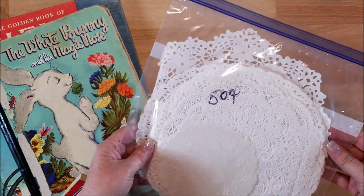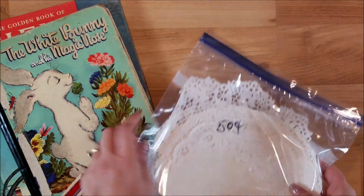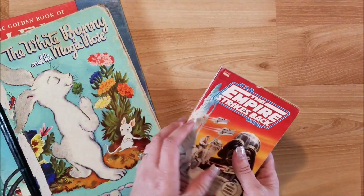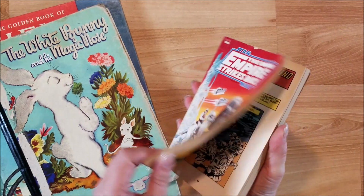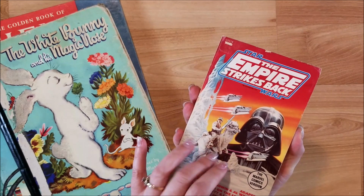And then there's this package of doilies. It's all different patterns, and that was 50 cents with 20 or half off that. I found this for a friend if she wants it, because she collects Star Wars stuff. So this was from 1980 when this originally came out.